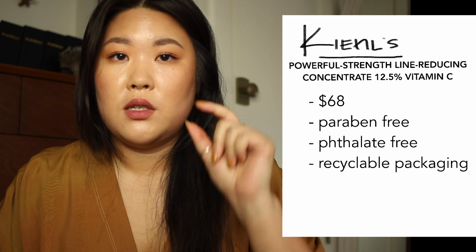I actually got a really small sample size before purchasing this size because I didn't want to spend that kind of money and return it and have the product go to waste, because I don't really know how Sephora recycles their returns. So not a cheap product, but I do have to say I think this product really works. It's only been about a month since I've been using it, so I've definitely been using it less than all the other products that I've talked about.